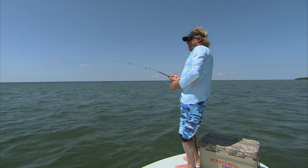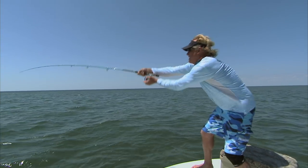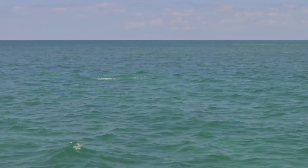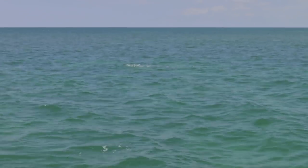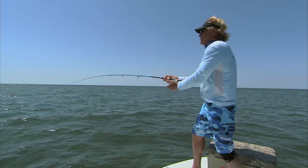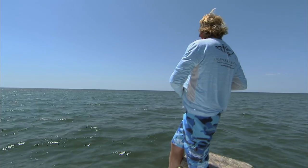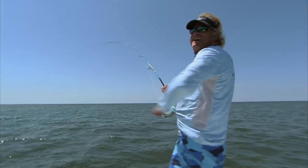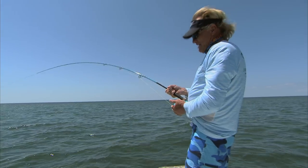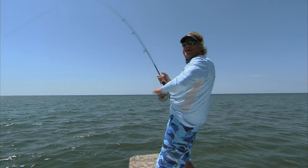Good job. On the line, baby. Hell yeah. Was that cool or what? Wow. I'm shaking so bad right now. He ate that thing 10 feet from the boat. I had the leader in the eyes. Literally had the leader in the eyes when he ate. Oh, gotta love the Marquesas. God, I'm shaking so bad right now, I can hardly move. I didn't breathe for 30 seconds.